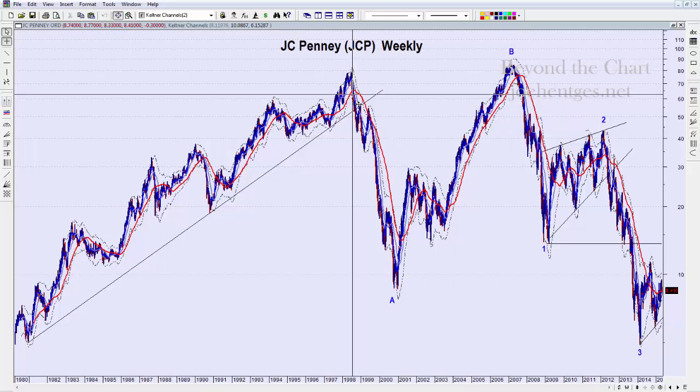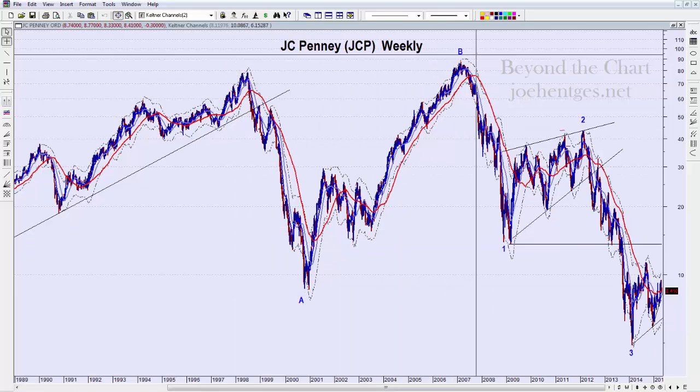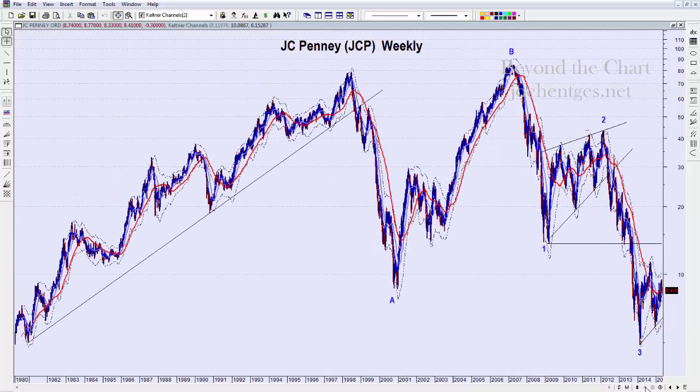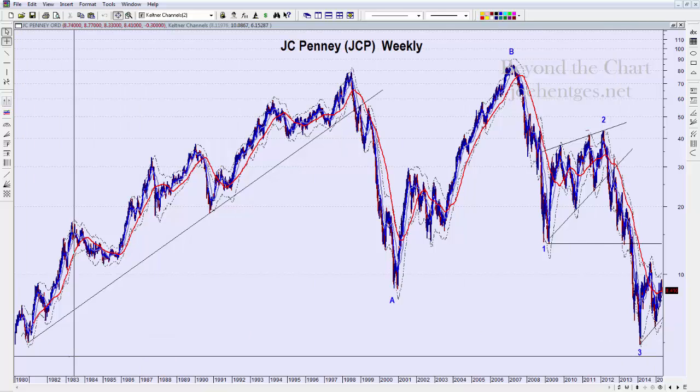Now here's what this looks like from a big picture. Let me zoom out just a little bit. This just looks like an A, B, C, like we're still doing some major corrective action because we've come from a long way. Now, granted, right here is almost back down to the low end.